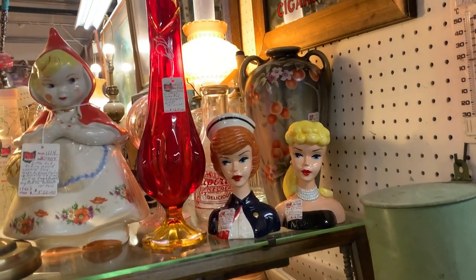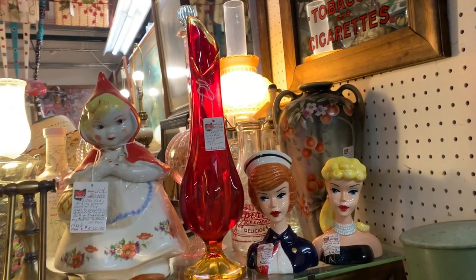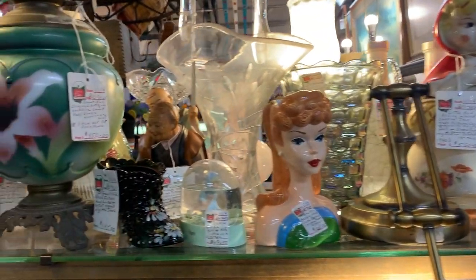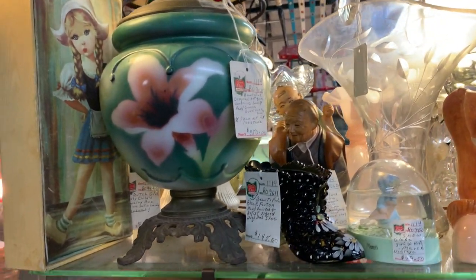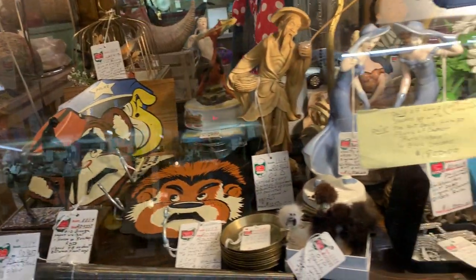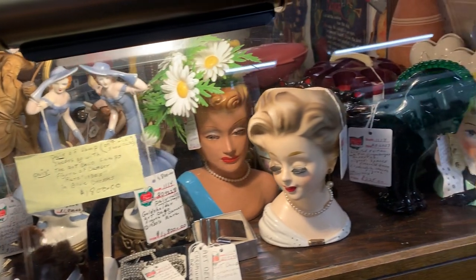Here's a bunch of really epic stuff, like right here together. You can tell they put all this stuff out right here for people to see in the aisle to bring them into the booth. Oh, yeah. It's really working because I'm going in that booth. Love it.